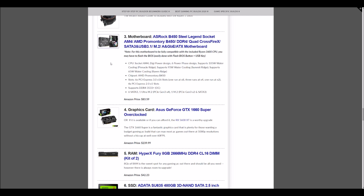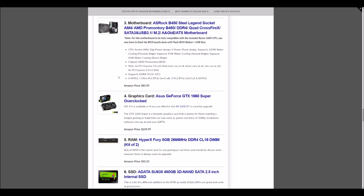Really all you need for this build. You could also go with the Tomahawk Max B450 that you saw above for not much more if it's available, if that's an option for you. But otherwise this will do, and this one will save you a few more bucks over top of that one.